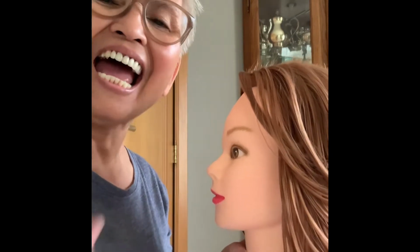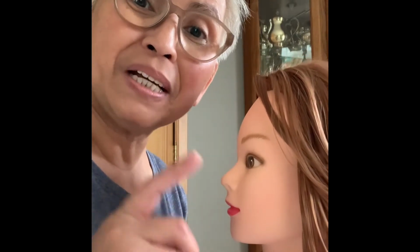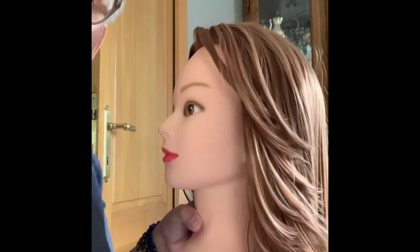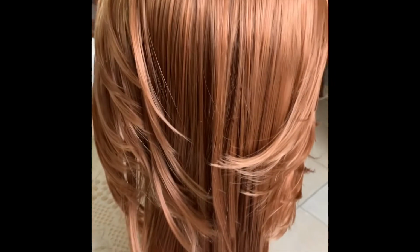Today I will show you my model. Yeah, I cut her. The trend now in Europe is the butterfly haircut. And this is how I cut the butterfly. You see? So that's it. So it has an effect of the butterfly. Okay?